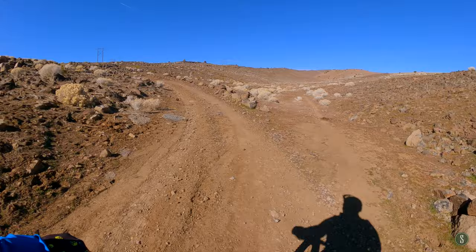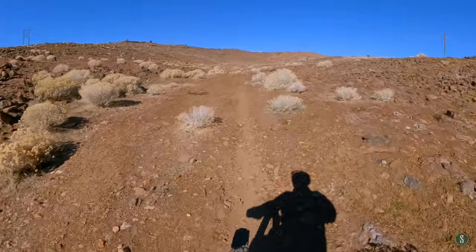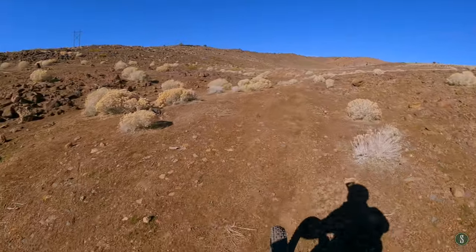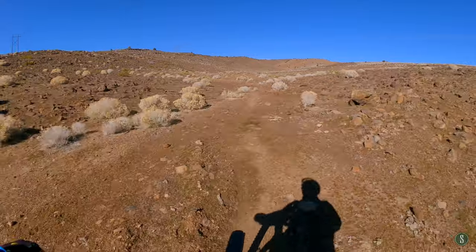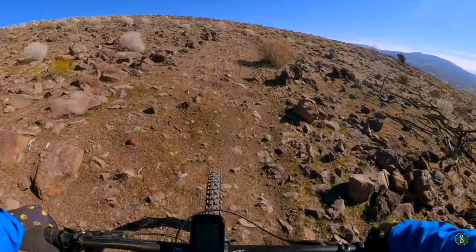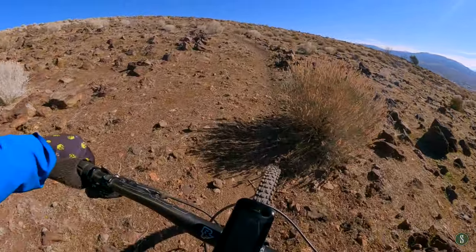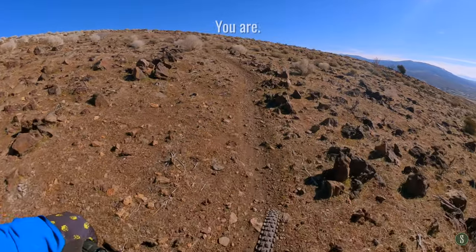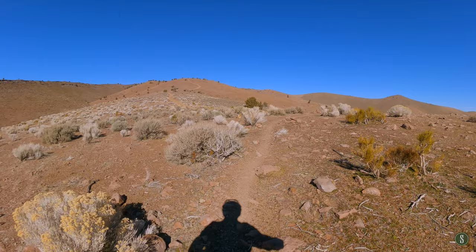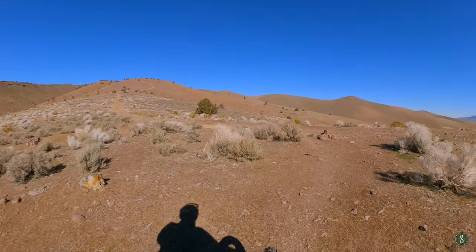So instead of going up that road, I want to go this way. And this will take me up without having to ride that access road that's boring and no fun. This looks like it'd be kind of fun to come down too. Maybe these are those switchbacks that I saw on the map. Or maybe I'm on a completely different trail. I don't know. Well, that's going to be a fun little hike. I doubt I'm going to ride up that. I'm turning left here.